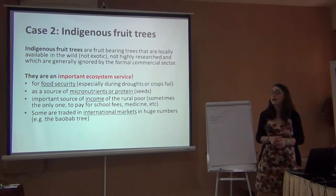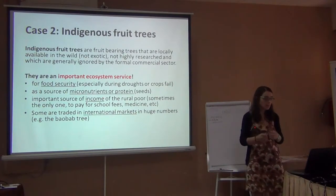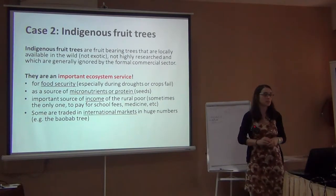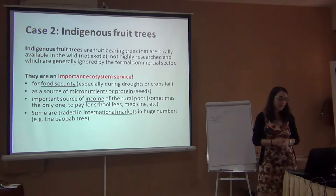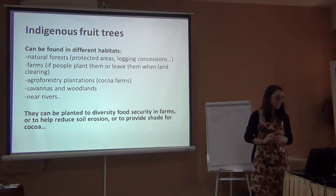Indigenous fruit trees are also very important because many of them are high in nutrients or protein, especially the seeds. So they provide not just food security, but nutrient security of the population. They can also provide income to local people, and I'll show you some numbers. And some are traded in the international markets.